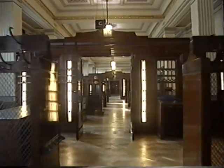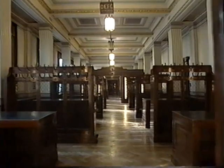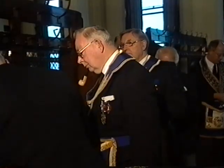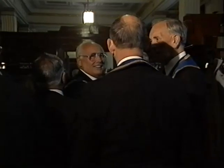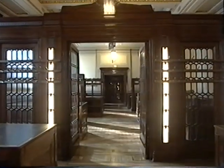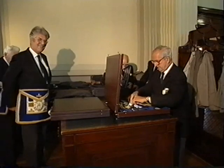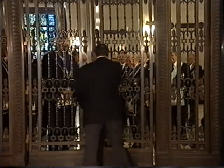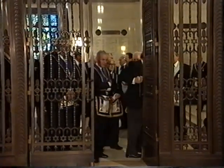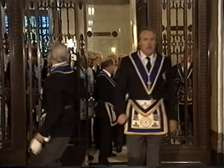Past Grand Officers robe themselves. With so many attending the quarterly communications of Grand Lodge, space is sometimes at a premium. Past masters and wardens dress downstairs, and of course, each master or warden must have brought their lodge collar with them. If not, they'll not be allowed admission.